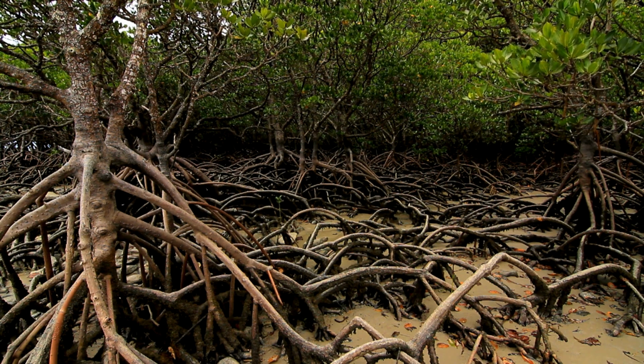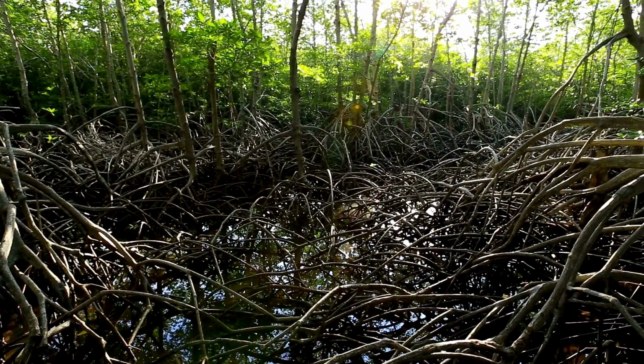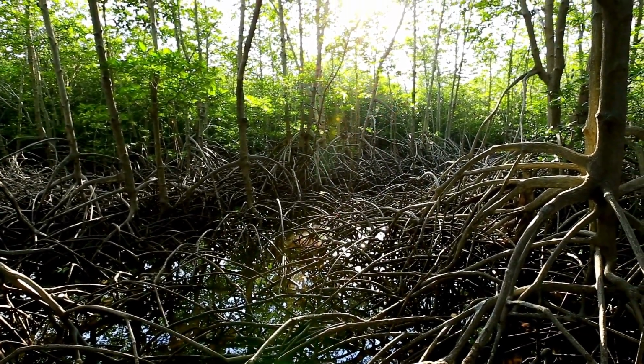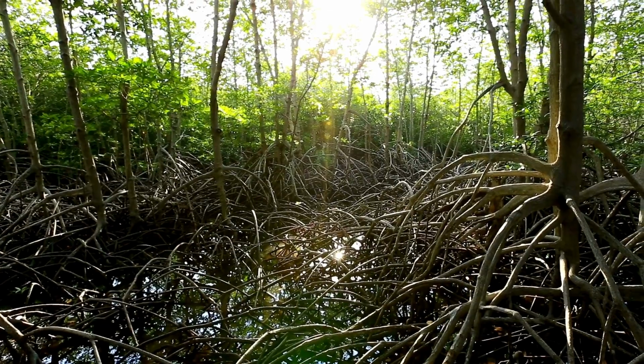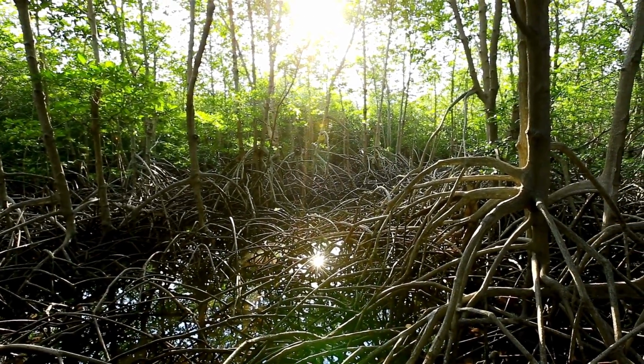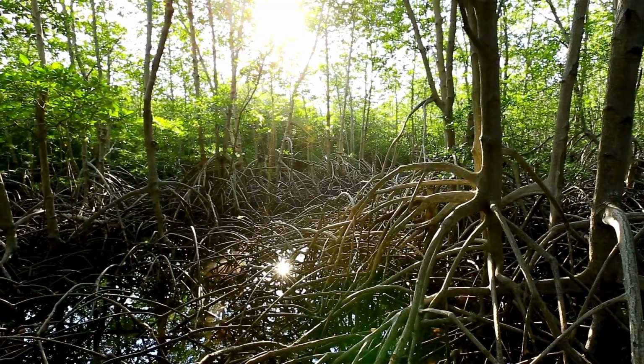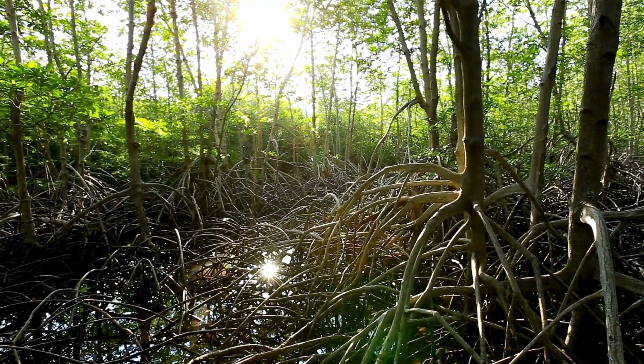Mangroves emerge as unsung heroes in the fight against climate change. Not only do they sequester 5 times more carbon than land forests, but their intricate root system also safeguards the coastlines from erosion and extreme weather events.